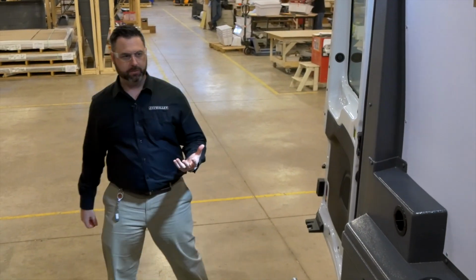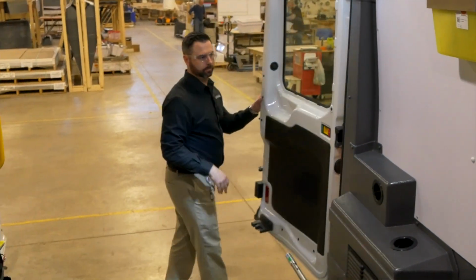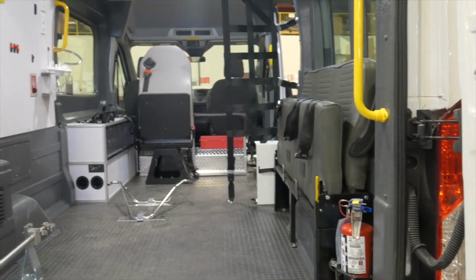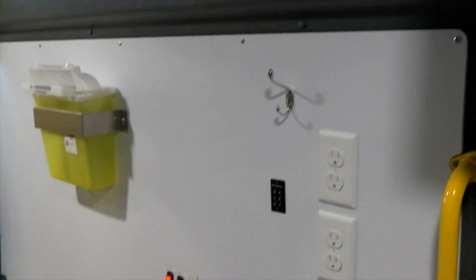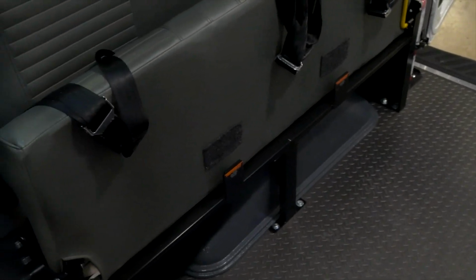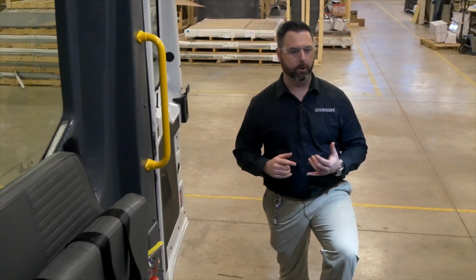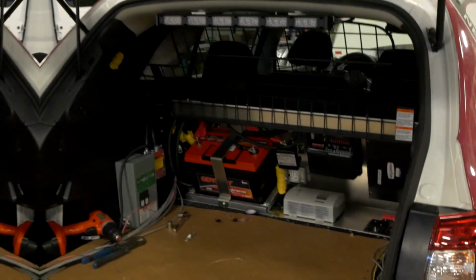So here's another piece of our business as well. It's a patient transfer unit. It's a non-emergency ambulance, if you want to call it. It's really a non-ambulance, but it's used to transport patients to and from doctor's appointments, hospitals, between hospitals. And again, they can still get the care they need without being a 911 ambulance unit.